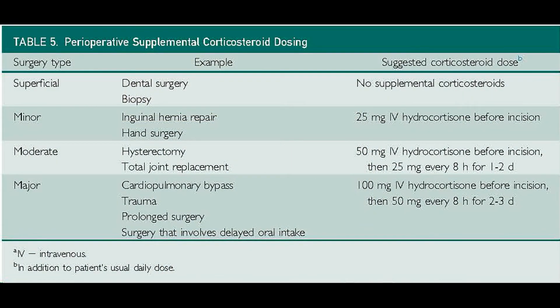So finally, which patients should receive perioperative stress dose steroids? This is a controversial topic, and the evidence is very limited. The need for stress dose steroids is determined by the invasiveness of the procedure, the dose and duration of steroid exposure, and testing of the hypothalamic pituitary adrenal axis if needed.